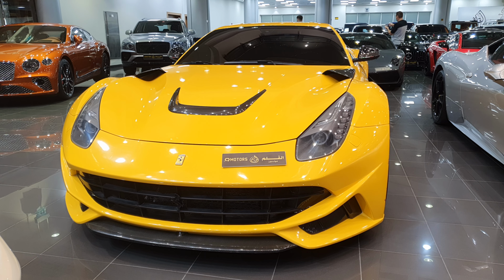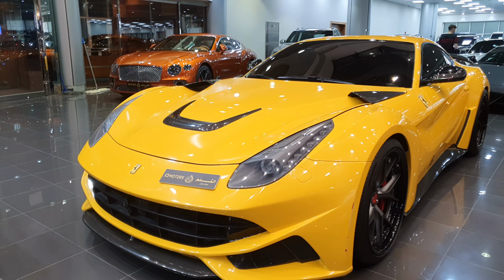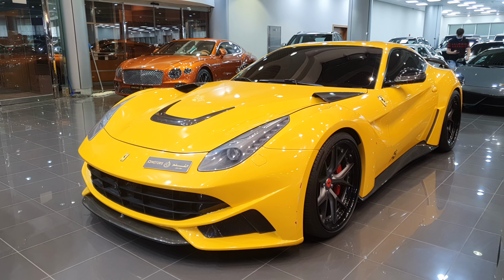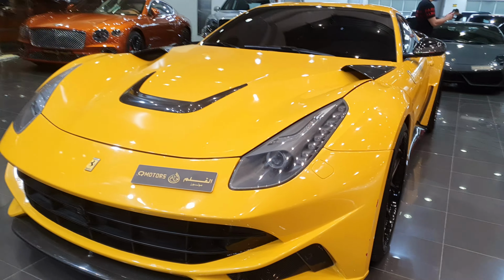This is a Ferrari F12 Berlinetta that's been tuned and modified by Novitec. Novitec called this body kit the N-Largo. Some of the things from the F12 still remain, some of the things are new.